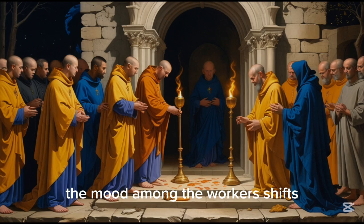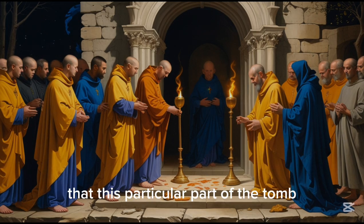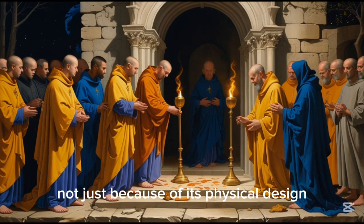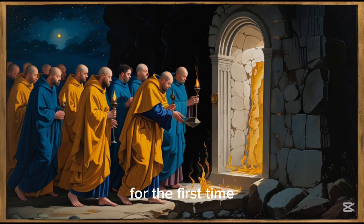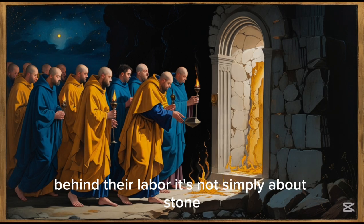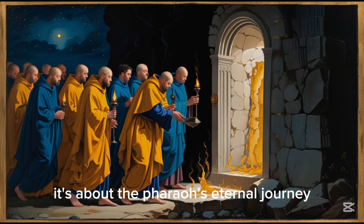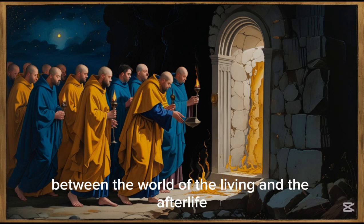The mood among the workers shifts as they hear this news. There is a collective understanding that this particular part of the tomb holds great significance, not just because of its physical design, but because of the spiritual weight it carries. For the first time, the workers are reminded of the larger purpose behind their labor. It's not simply about stone, mortar, and sweat. It's about the pharaoh's eternal journey and the role they play in it. The tomb, they now realize, is more than a resting place. It's a passage, a doorway between the world of the living and the afterlife.